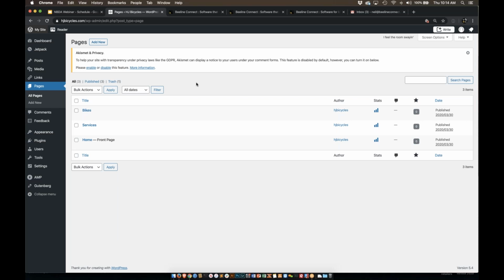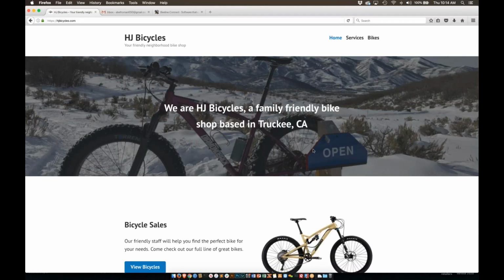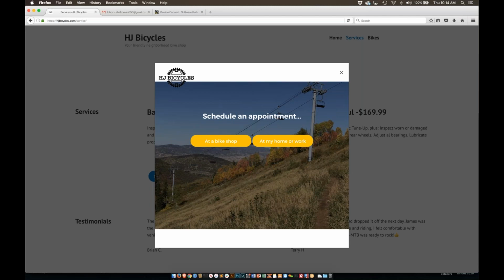The Beeline snippet works with basically any website, but I wanted to show very quickly that when we build a website very quickly, we just cut and paste that code into there, and that produces a scheduling button on the website that you already have, which we'll see here on the service page, is this button right here, schedule service now. And so that's the flow that we're going to go through right now as a rider interacting with this fictitious bike shop. So if I pop this open, we get into schedule appointment again. We do have both options here because this is a bike shop that has a fixed location and a mobile location. We'll start with the in-shop flow for this.